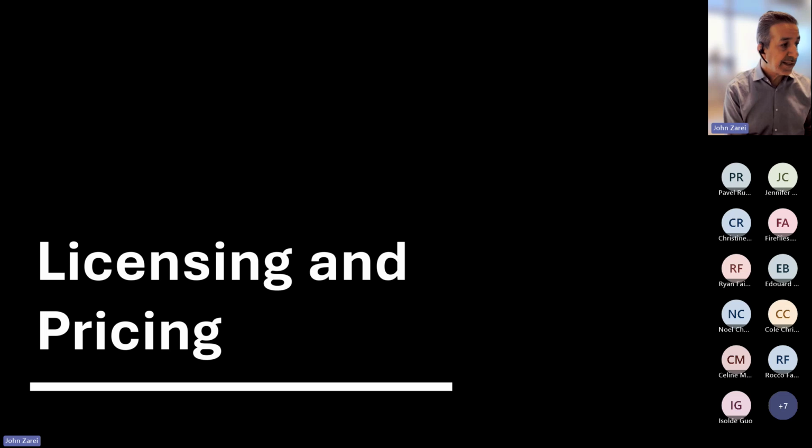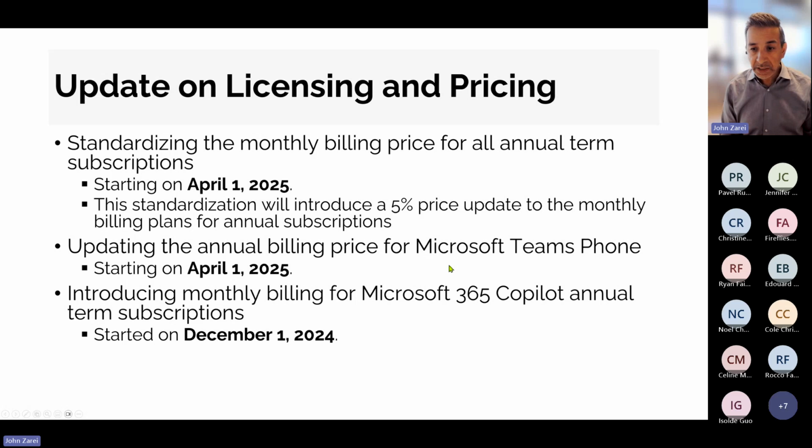So, licensing and pricing. Unfortunately, we can do nothing about the licensing and pricing, and it's happened. I just want to make sure you're aware of it. Microsoft is making a few changes this year.